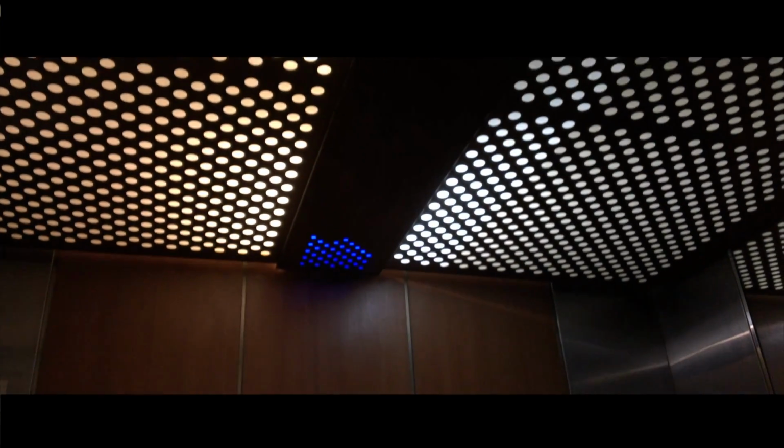The ambience of the interior of the car gives off very warm and cozy feelings. It's finished off with wood and metal finishes, giving it a very modern look and feel.